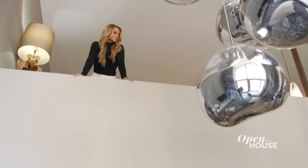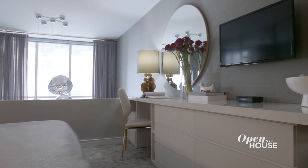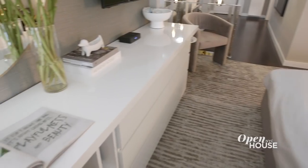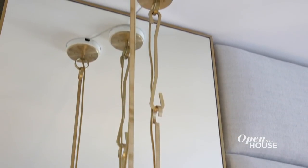Up here is my bedroom. It overlooks the living room, so it shares the same beautiful light. At the foot of a bed, I always make sure to create chic functionality. There's a reading nook in the corner and this dresser/desk/vanity. I flanked 3 pendants using the same cord cover trick I did in the living room.